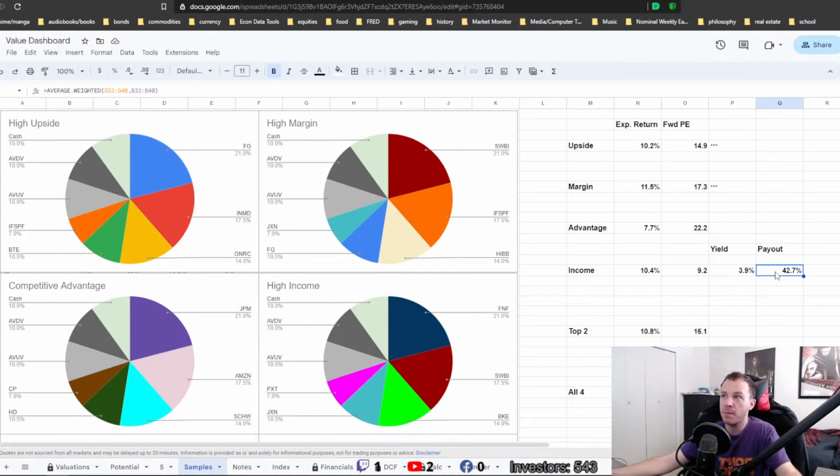I did also take a measure of what the weighted average payout ratio was, because that's generally something that you want to know. It's like how much are we relying on the fact that they're paying out all their cash flow in order to generate this yield in the first place? Well, not really at all. In fact, we could significantly increase the yield and still be doing decent payout.